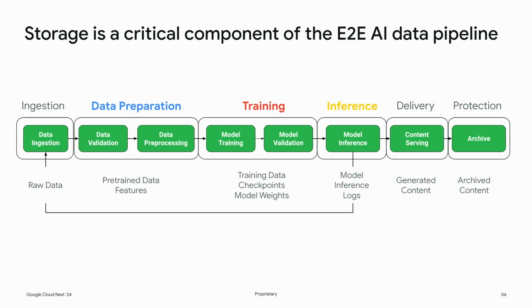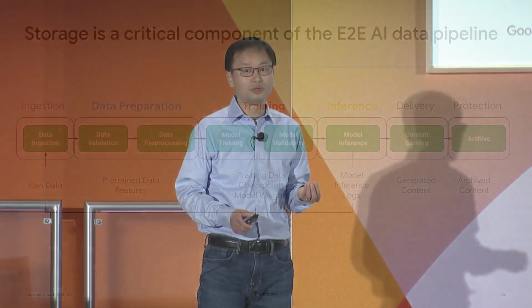AI fundamentally is a very data-intensive workload, and storage is a critical component for running the end-to-end AI data pipeline. Here, I show a typical AI data pipeline, from the data ingestion, and then the data will get validated and pre-processed before it is ready for AI training, model training. After model training and model validation, the model can be made available for inferencing and serving to the end users.